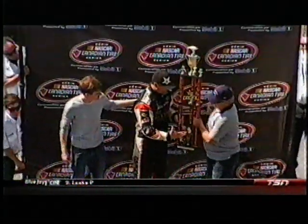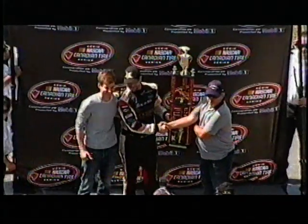Owners Kevin Roberge and Danny Legacy with the trophy presented to Jason Hathaway.